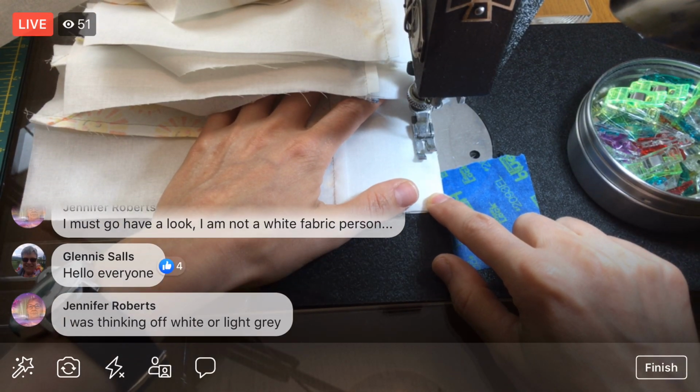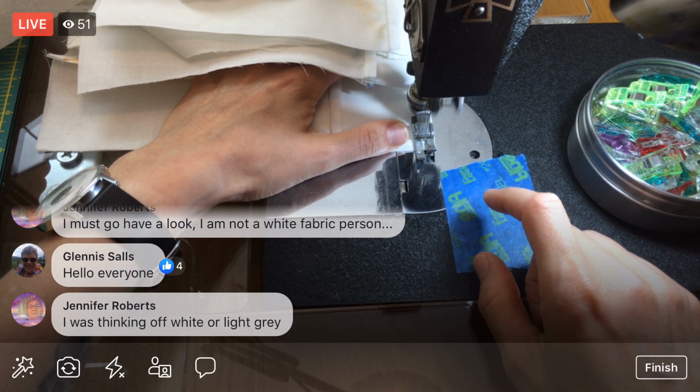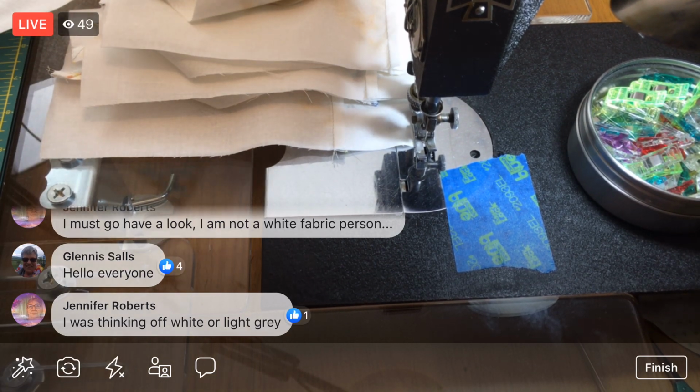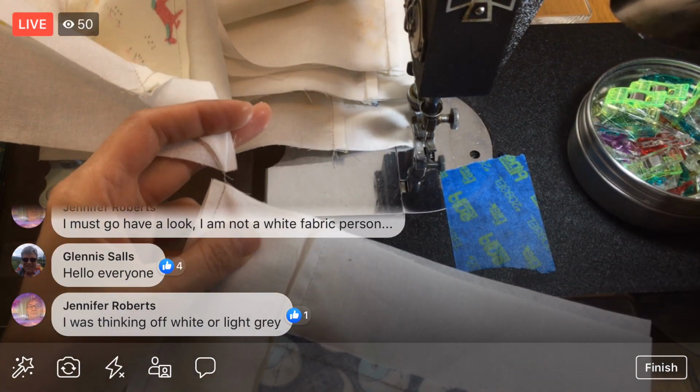I think my brother, who is home, is starting an improv pieced quilt. So I'm excited to see how that goes. I kind of showed him how to do that a little bit.